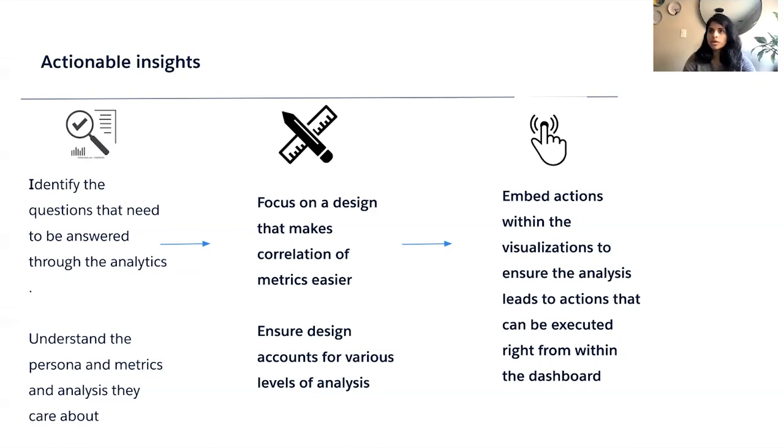If there were cornerstones of design or guiding principles to build these analytic solutions, driving actionability, or providing actionable insights that drive a better outcome, is the number one guiding principle that you need to follow while building analytic products. If you are building the analytics integrated within the product, make sure that there is provision for it. Or if you are building a platform itself, make sure that there's a toolkit available that enables users to embed this actionability within their dashboards.